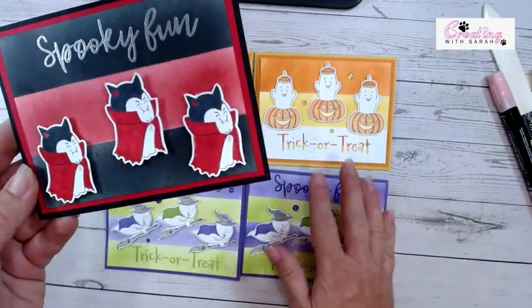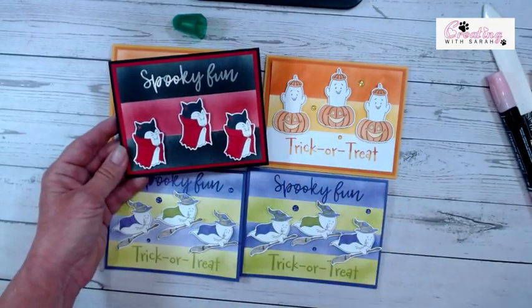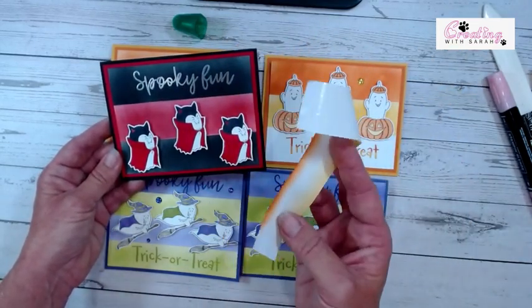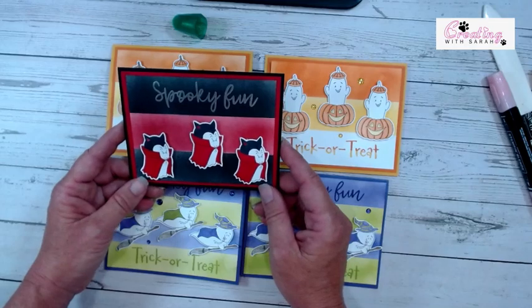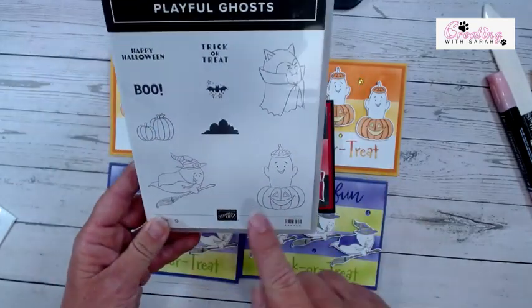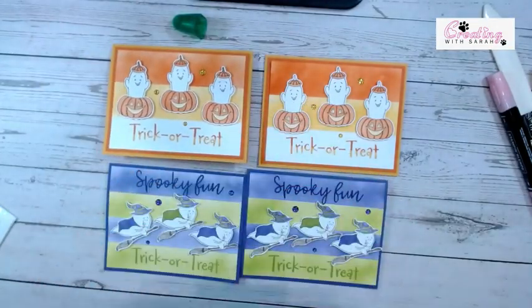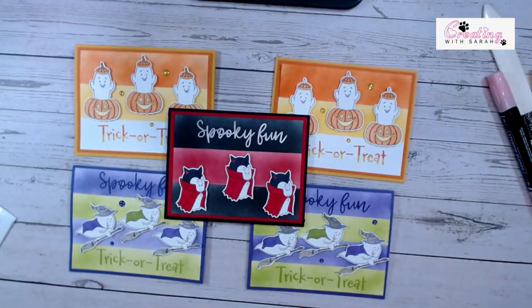Spooky fun. So when I was creating this one, I was like, I really want to do something with the Dracula. So I used the same layers, the same tape to do this one. I did that first, and then I went and did the black and the real red, and it literally hammered my little stickies. So that's why I had to get new ones for the live. But there you go. It is using all of the images besides the little pumpkin in this Playful Ghost set. So all three focal images we used on creating some really cute and fun cards. So there you go. Hopefully you guys enjoyed it as much as I did. Hopefully I am not the only nutty one who loved these cards.